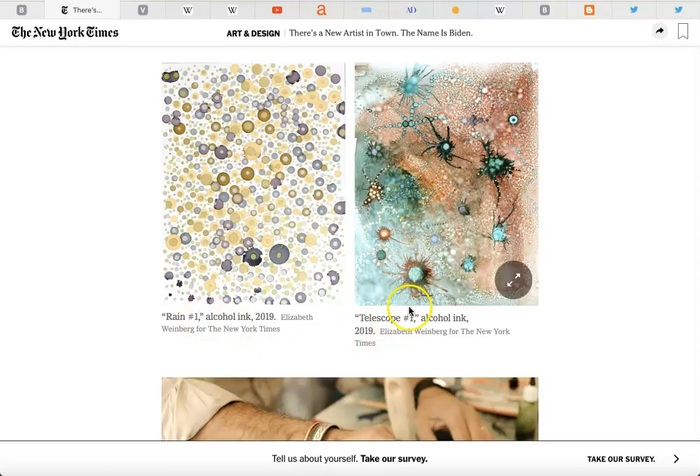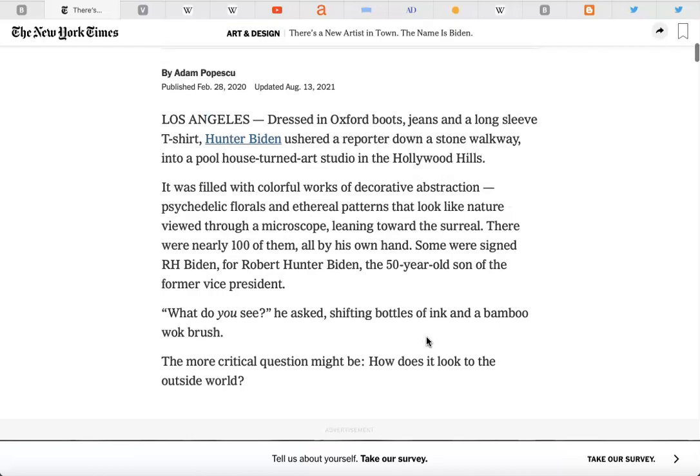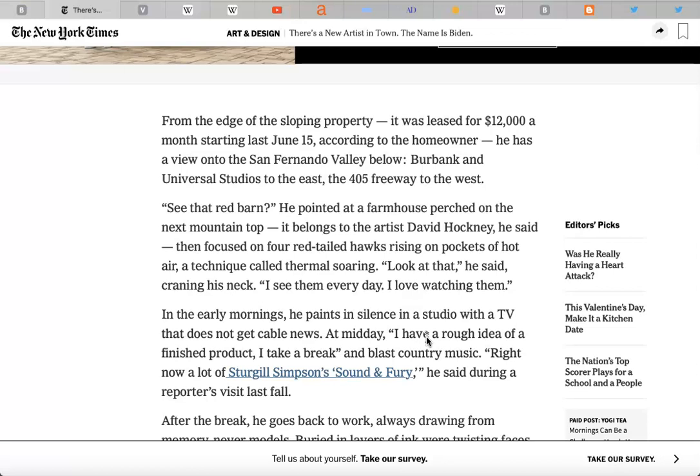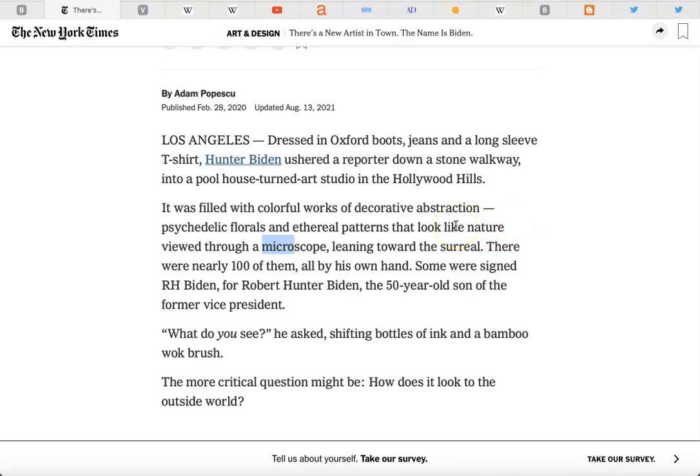And the author says, where is it? I know I saw it. I'm gonna have to do a control F search. Oh, microscope. There it is. Thank you, control F. So here we go. And I read this too. I should have remembered it, but no, too many things floating around in my head. It was the studio. He's describing the studio. It was filled with colorful works of decorative abstraction, psychedelic florals and ethereal patterns that look like nature viewed through a microscope, leaning towards the surreal.